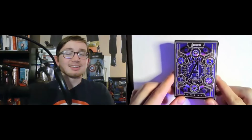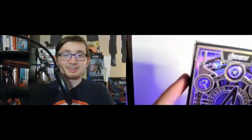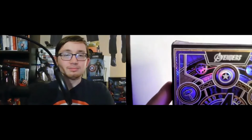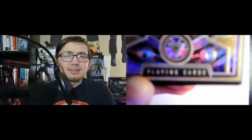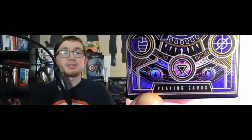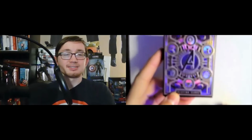Ooh. Avengers Infinity Saga playing cards. That's cool. It's got all 6 of the original Avengers on there. Yeah, so it's got all 6, and then in the corners they got Captain Marvel, Black Panther, Spider-Man. Can't tell what that one is. Yeah, I don't know who that is. Is that like a hand? Kind of looks like it. Maybe Wanda. Oh yeah, it's actually true. Could be Wanda. Or Doctor Strange. That's a good point. That one's obviously Spider-Man. So we got all of them here.